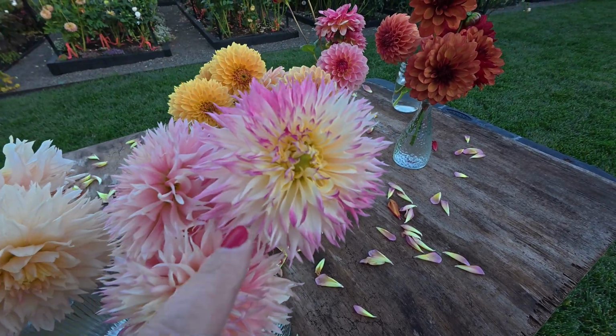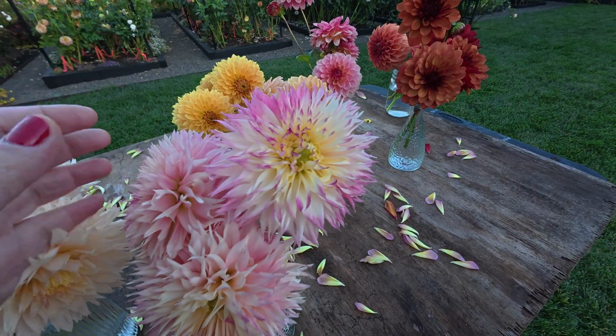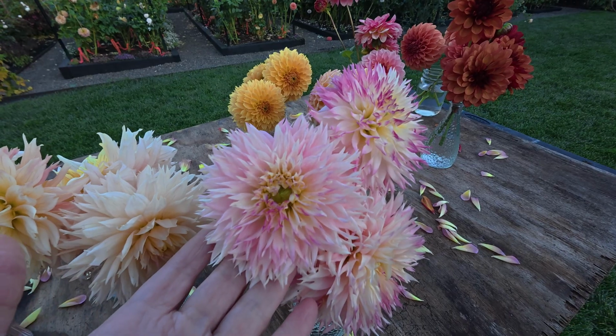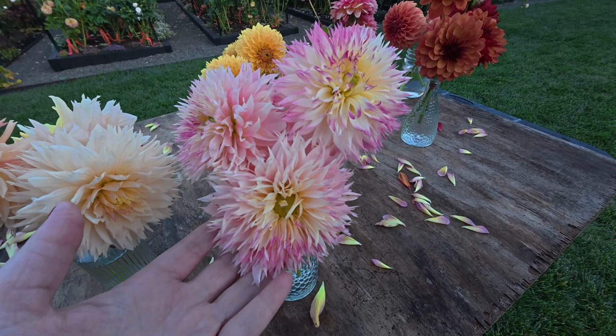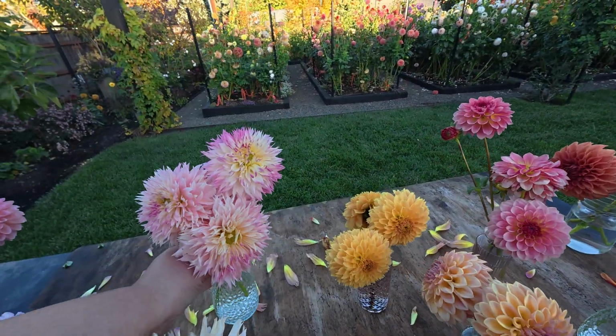You can see that you do get some variation in the coloring. This one's pulling a little bit more purple and white, where mostly they were looking more like this all season long for us. This is another great laciniated variety to add to your collection. This one wasn't very hard to source either, so add her to the list.